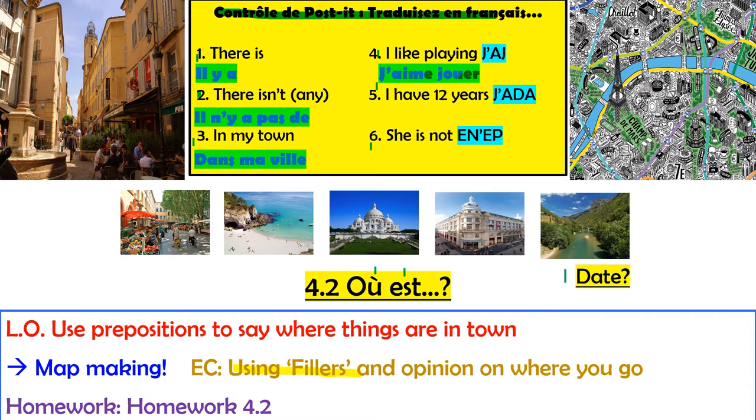Alors, number 5, I'm 12 years old. You don't say that in French. You say, I have 12 years. How do you say it? J'ai 12 ans. Voilà.